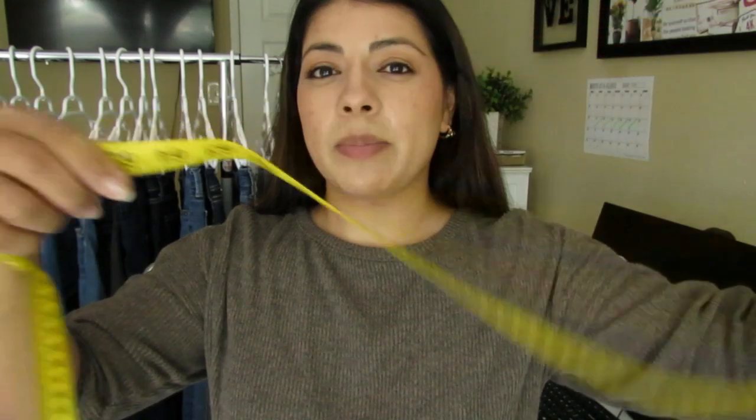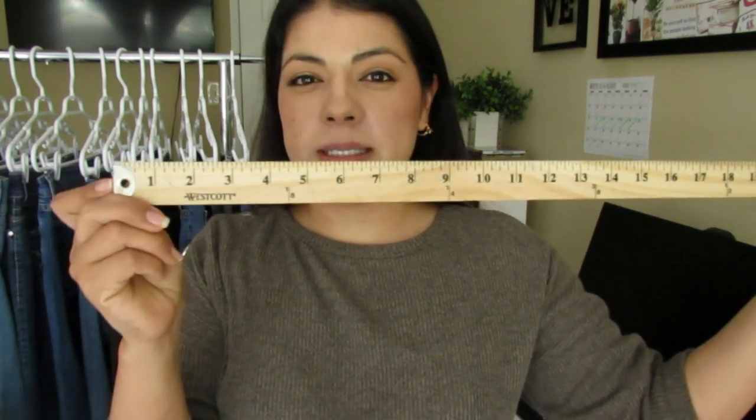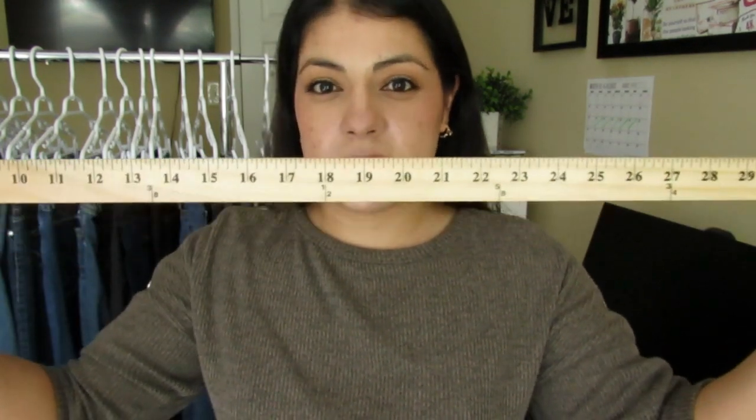So I take a picture of this right here, this measuring tape on top of, say, a dress to show the length. But then I'll also sometimes use this yardstick just because it's less finicky to deal with and it's easier for things that aren't that long. So like shoes and heels and things like that, I'll just place it right there, take the picture, and it shows the length of the heel.